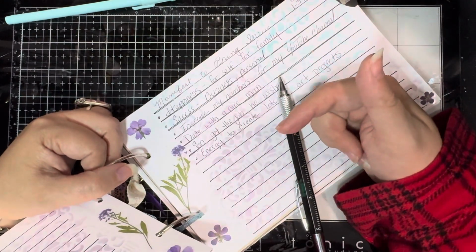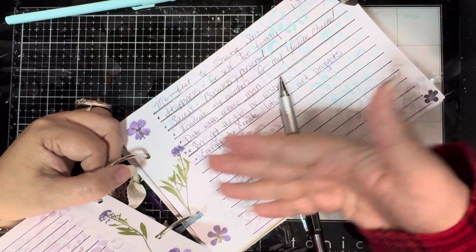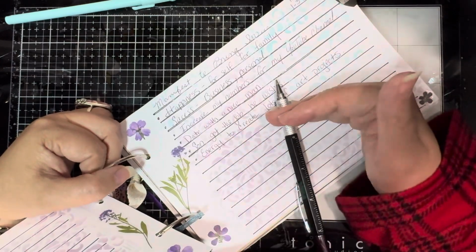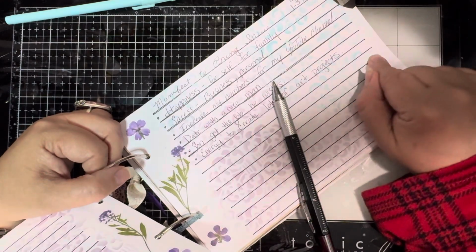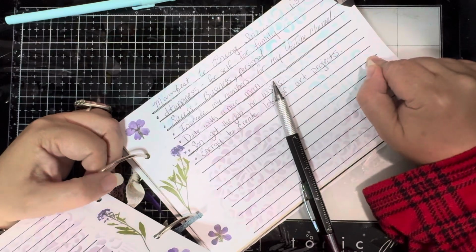If there is something that I have not put on this list, I can come back in a month and I can add that to my list. And if that's what I'm doing, I'll just put a little notation of the date that I added that to my list.